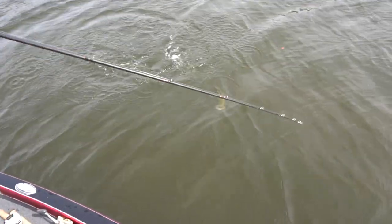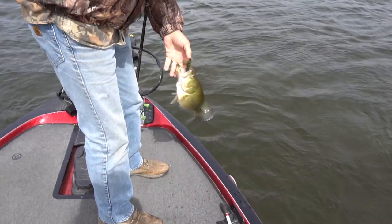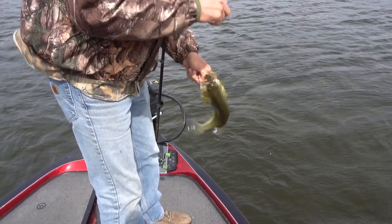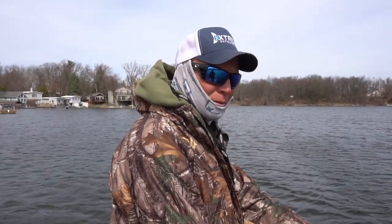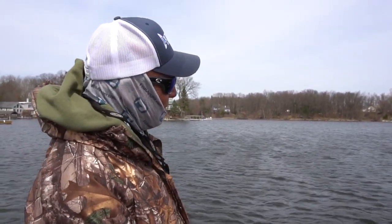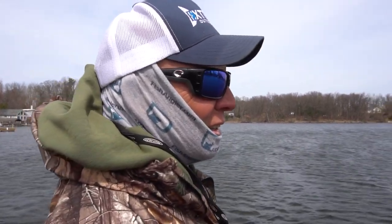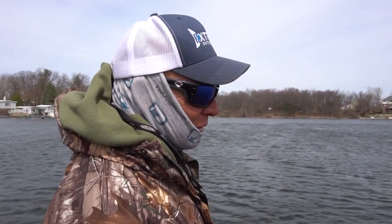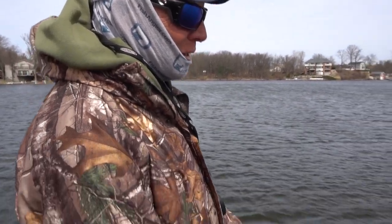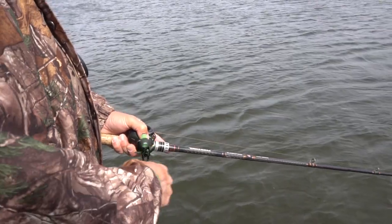Live action. Woo-hoo! They're hitting the jackhammer. They're chewing. Got the power poles down. We're just sitting here casting with the wind. There's all kinds of stumps in here. I'm just working it real slow like this, kind of like just sweeping my rod. And they're loading up on it.